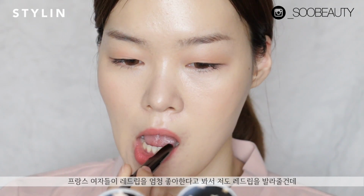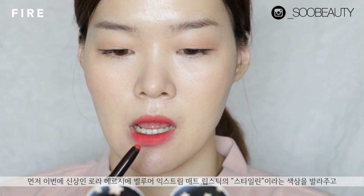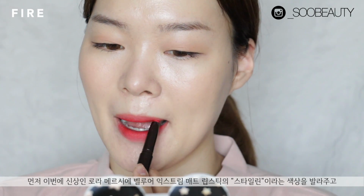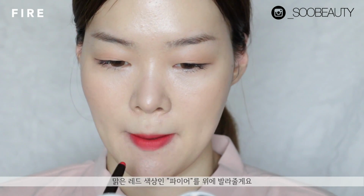But anyways, that's why I decided to go for a bold lip because I know that the French girls really love their red lips. So first, I'm going to take the color called Stylin from the new Laura Mercier Velour Extreme Matte Lipstick Collection and apply it for base color. And then with a bold color called Fire, I'm going to layer it up. That's it for this makeup tutorial.